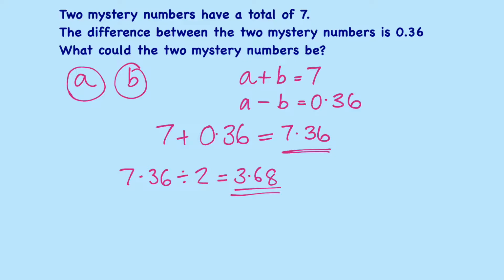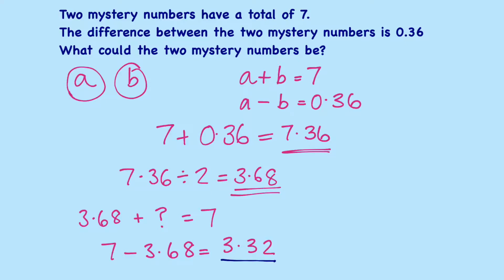So if one of my mystery numbers is 3.68, well, to find out what the other mystery number is, if I add them together, I know I will get the answer 7, because that's what the question told me. It said that two mystery numbers have a total of 7. So one of my mystery numbers is 3.68. The other one must add to it to make 7. So all I need to do is 7 take away 3.68. And the answer is 3.32. So I now know that my two mystery numbers are 3.32 and 3.68.